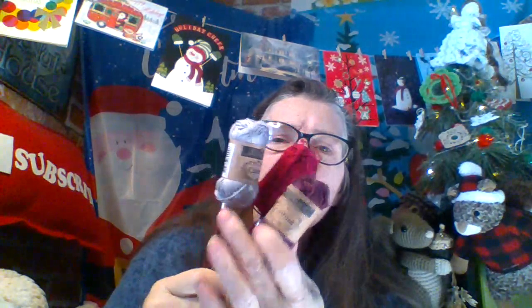I hold them upside down because I've smushed the tops in by putting it in here in my little DIY advent box. So we're gonna have this. I'm glad these two aren't right together. This, and this. So I think that'll be fine.